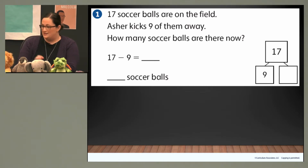If you notice, they put 17 at the top of the number bond because that's how many soccer balls started on the field. Then they didn't add them. We didn't put more on. They took some away because Asher kicked them away. How many did Asher kick away? 9. So we put the part that we took away in the first box right here on our number bond. And we're trying to figure out this other part.